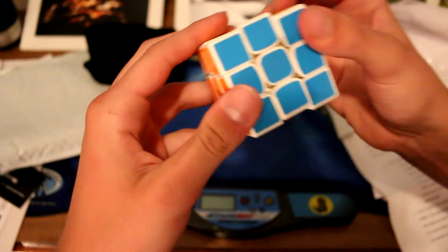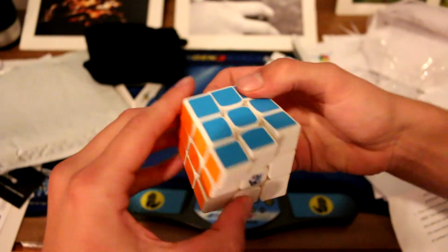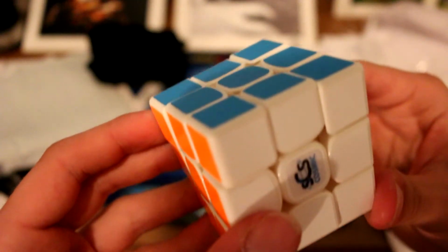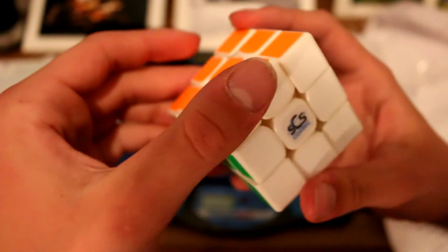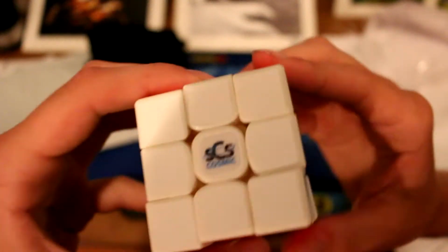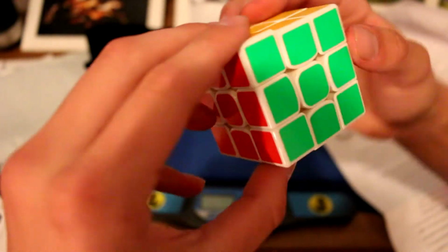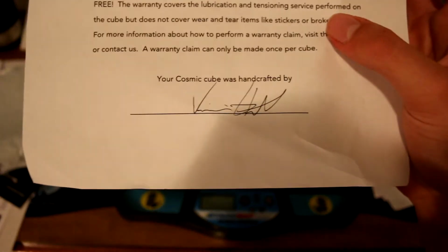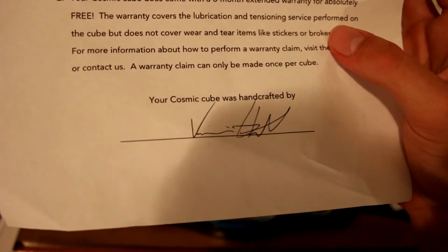Wow, though, I don't know if you can see the lube. Let's see if I can shine on here a little bit. Oops. You can't really see it. The logo looks great, though. The logo looks fantastic. Super excited about this. I still can't get over it. Whose signature is that? It looks like V?